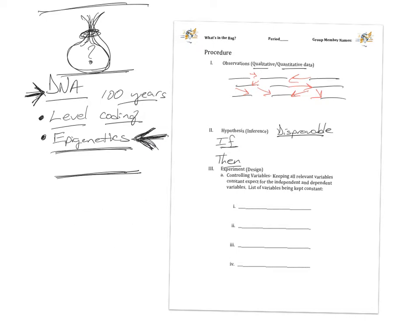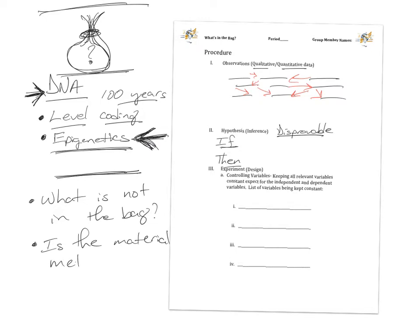A particular topic is what is not in the bag. And then the next question you might try to look at is, what is the material? Metal? And what did I do when I asked this second question?